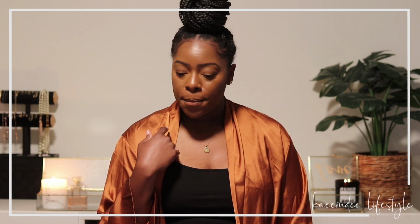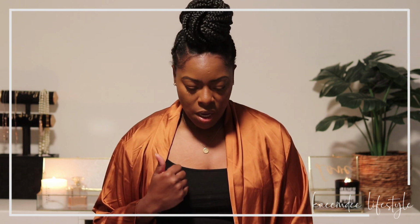I don't even know if this was in the curve section, but I believe it's in the regular. It was in the regular section, so it only went up to an extra large. I would have got a 2X, but the extra large stretched, and it fits really well. So I'm super excited about that first thing. That's not a part of the curve, I don't believe, but extra large fit me. So if you're my size, you'll be able to gauge a little bit what size you need.